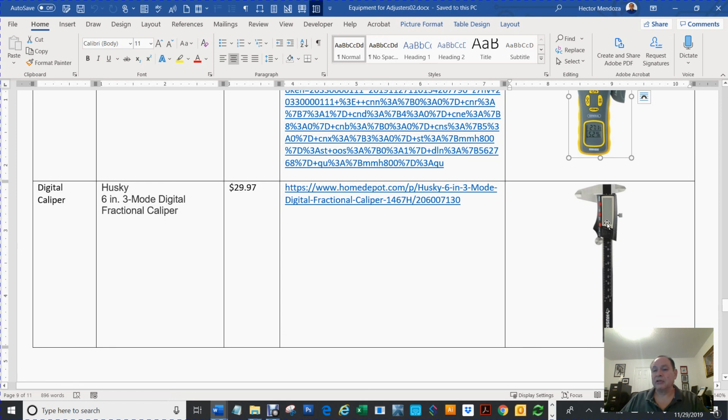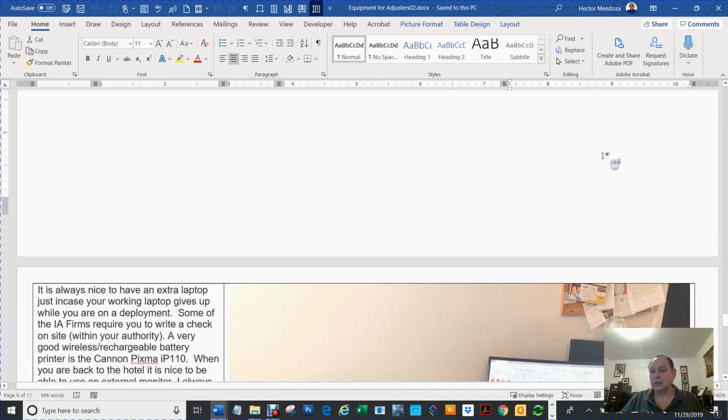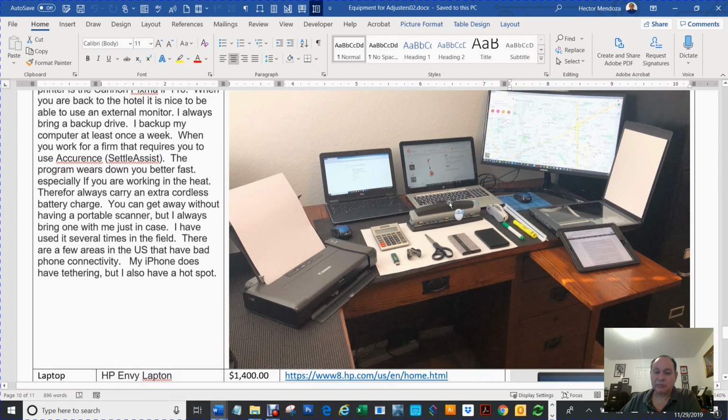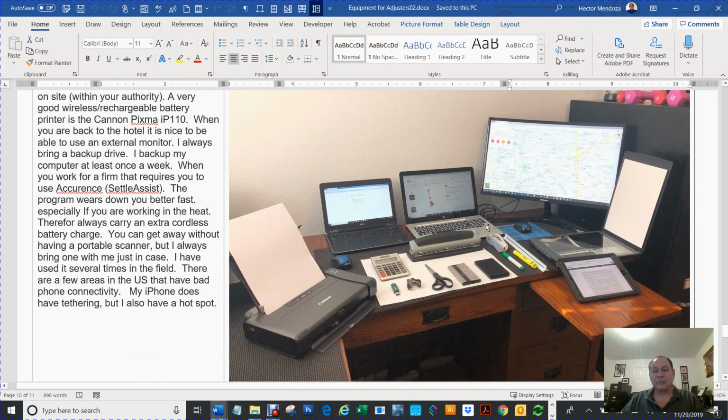And there's a lot of other tools, but it's nice to have a little digital fractional caliper. So here, I have a laptop. That laptop, you want to be a very fast laptop. You want one like the one I have. You're looking at $1,400, but it only takes 3 seconds for it to boot, 3 seconds for it to shut down, as long as you have all your applications shut down. And it makes a big difference when you're out there in the truck, you got customers and contractors outside waiting on you. You want to be able to do things real fast.